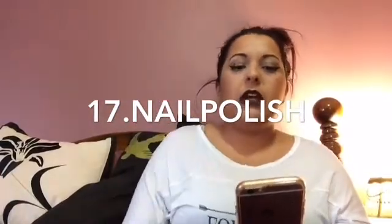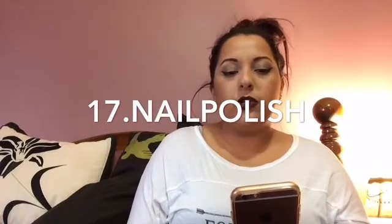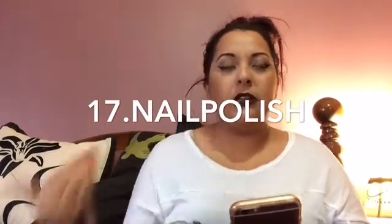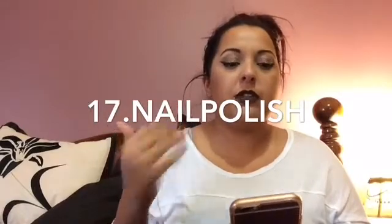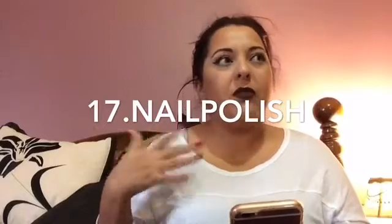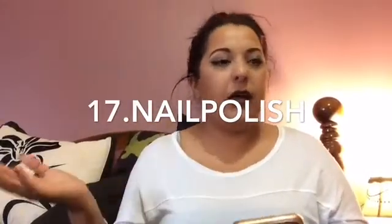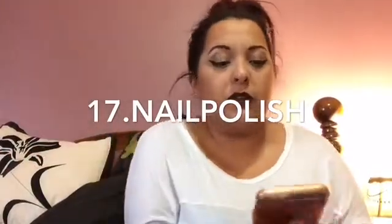Category 18 is body lotions. So I was at 55, then I was at 50, so I went down 5. And now I'm at 40, so I went down another 10. So in total for the year, I went down 15 lotions, which is freaking amazing.